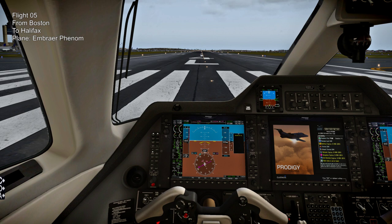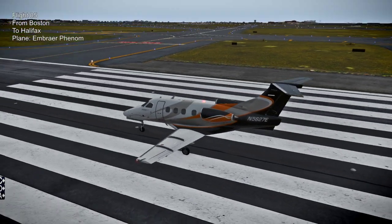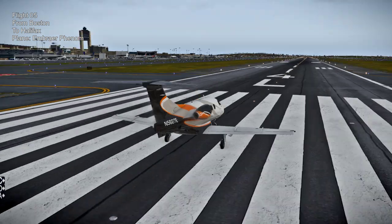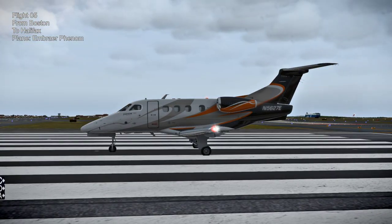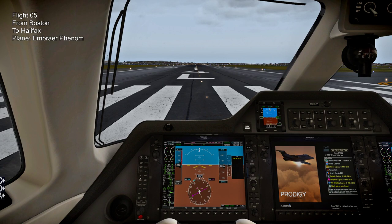In which I'm going to be flying from Boston Logan International Airport to Halifax in a Carenado Embraer Phenom. So, Embraer Phenom from the publisher Carenado, a payware plane, a cute spiffy plane that I got on sale at some point, and I just like this sort of thing, they look cute to me. Anyway, we're going to be flying this while listening to the Apollo 12 audio, as we have been doing.